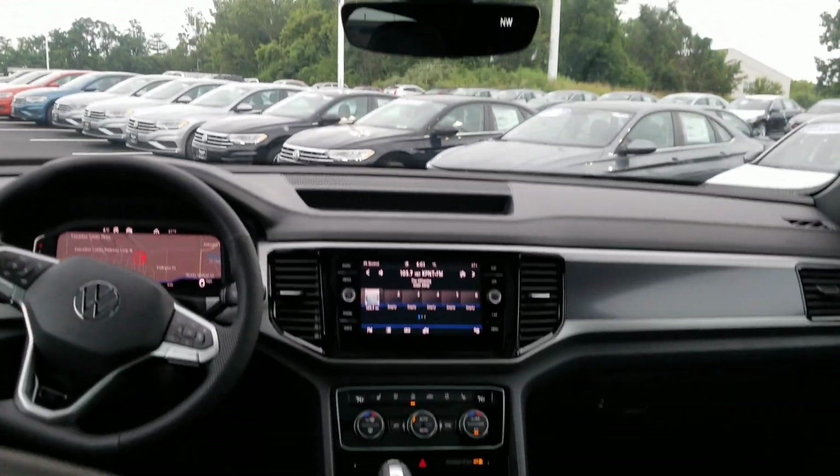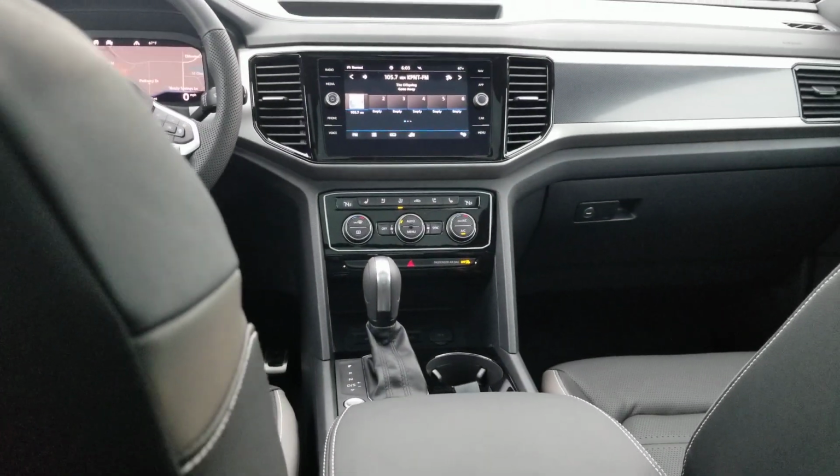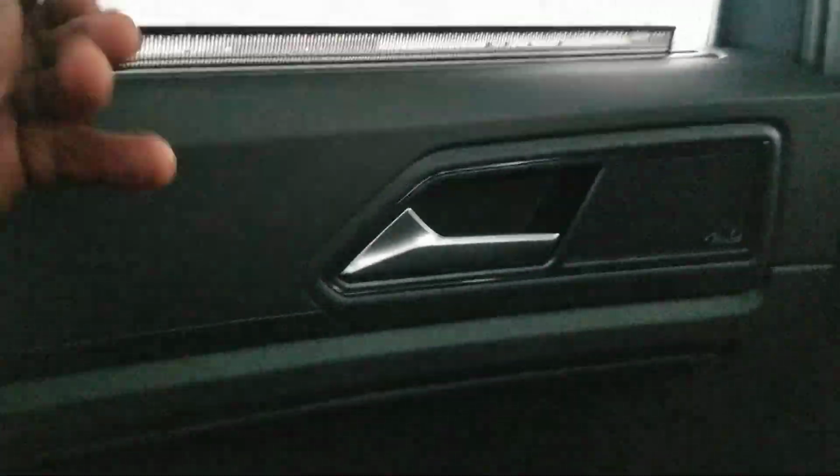And a look up at this giant panoramic sunroof. It goes from here all the way up to there. There's your edgeless mirror, and then down. This one does also have, I'll show you here, a sunscreen built in it. This is standard in the SE Atlas and above, but it comes only standard in the SEL Premium and SEL Premium R line cross sport.